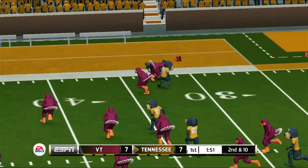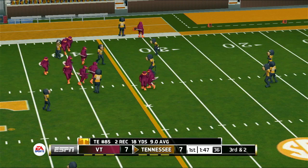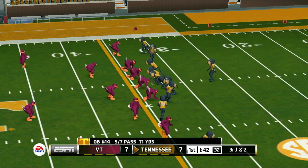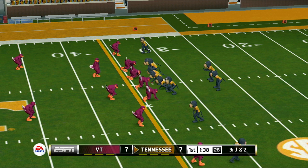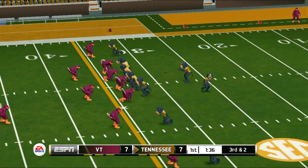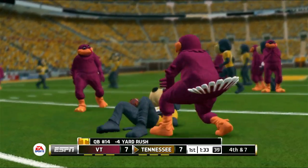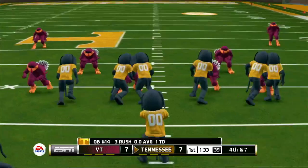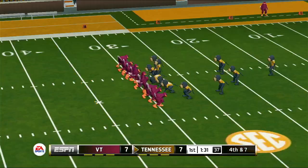Throws complete, and he's got space to work. He's gobbled up in the backfield. There are a lot of players in the college game that can make something happen when the blocking breaks down. But when it's that bad, I don't care who you are, you're going down for a loss.